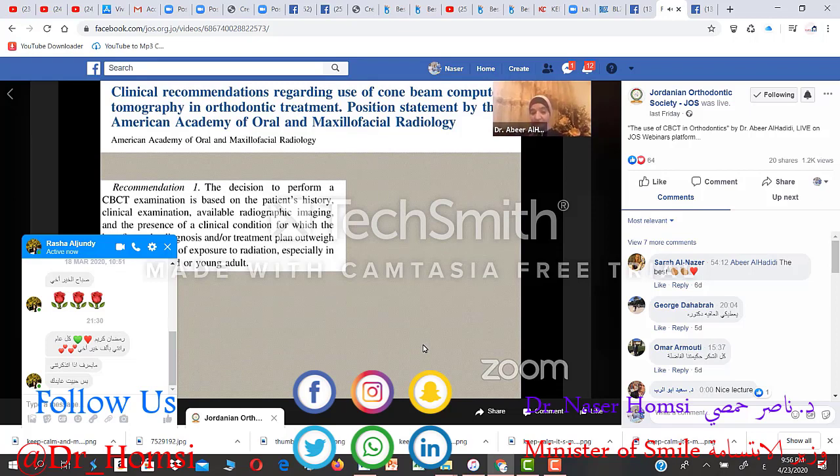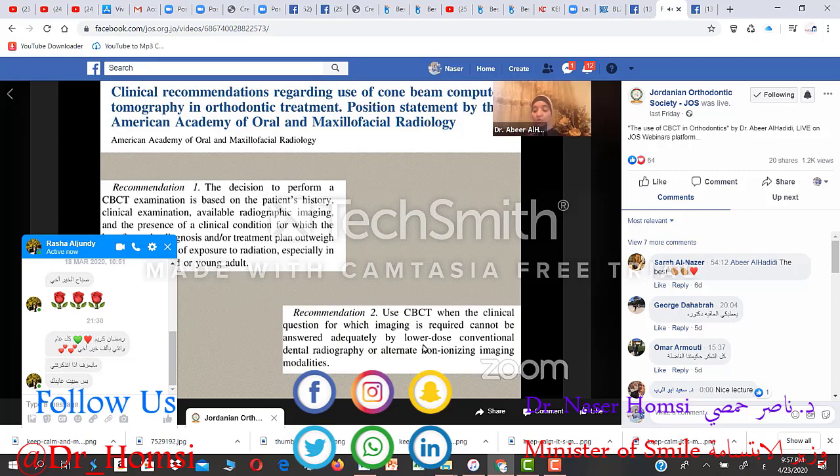First they try to emphasize that, like any other imaging modality, the decision to perform that examination needs to be based on the patient's history and clinical examination. Does the patient have previous radiographic imaging? Is there a specific clinical condition where you really need extra imaging to be done? And you always need to outweigh the potential risk of exposure to radiation. Always, if you can get your questions answered by a lower dose conventional imaging, go for it. If you take a panoramic and the panoramic would suffice, then there is no need for cone beam CT.